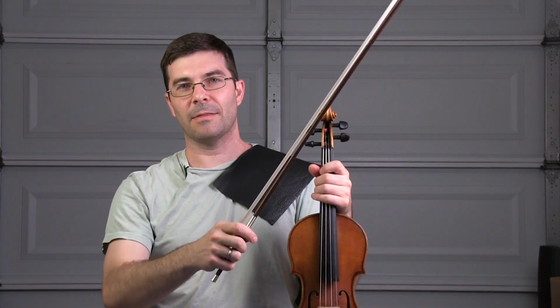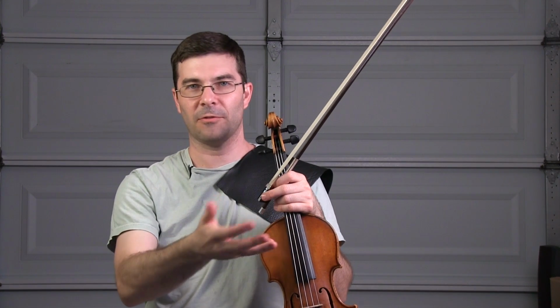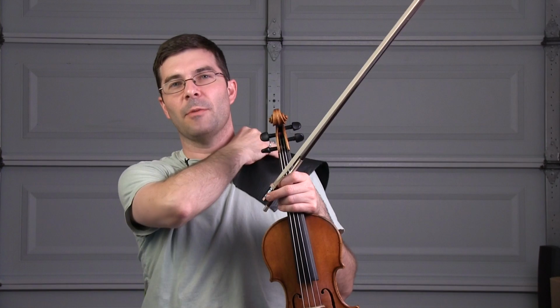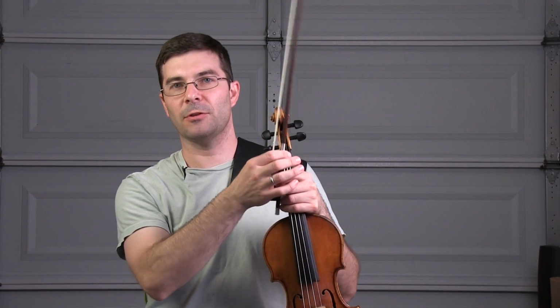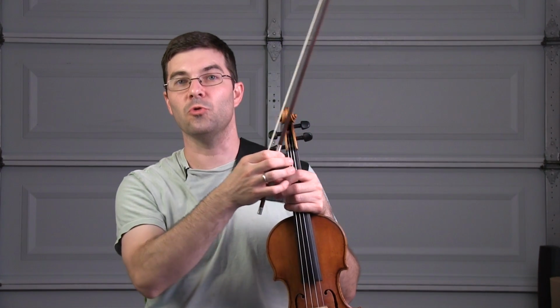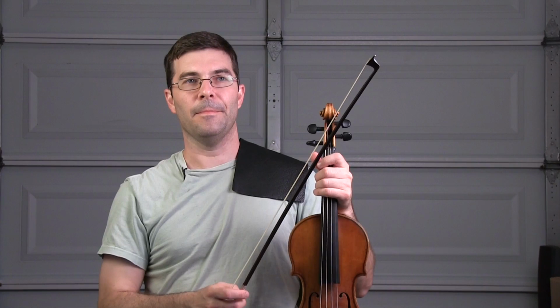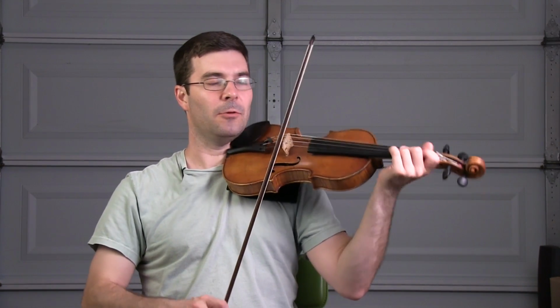Now, a place like this, to play these evenly with the string crossings, that's the real trick. And I love to work on something like this with, for example, if you were to pick a Kreutzer Etude, Kreutzer number 2, that has all the bowing variations and the string crossings, or maybe number 8 would be another good one.